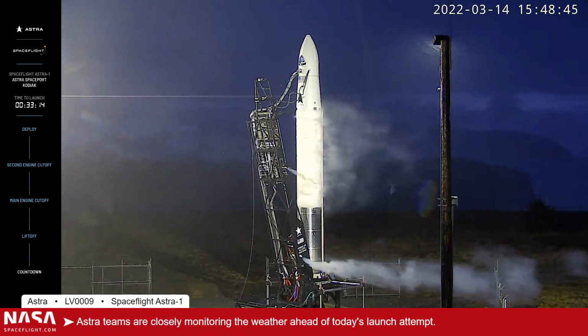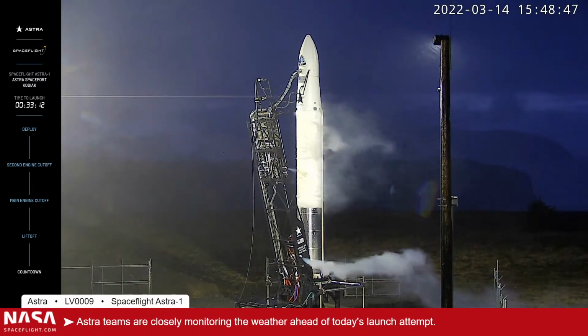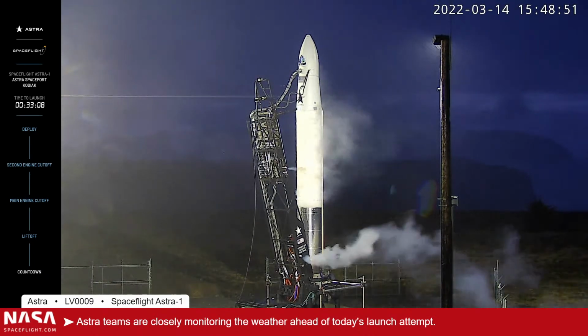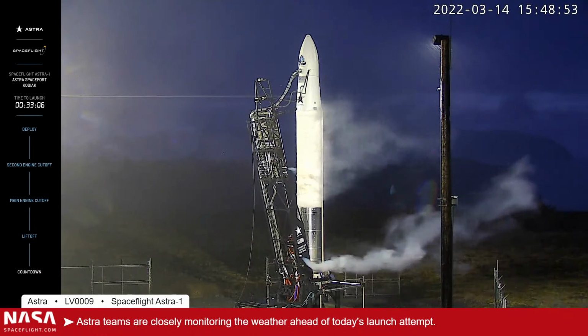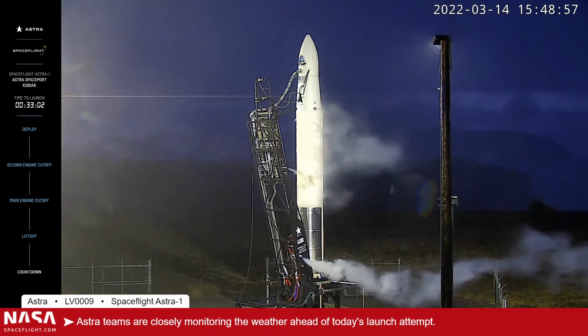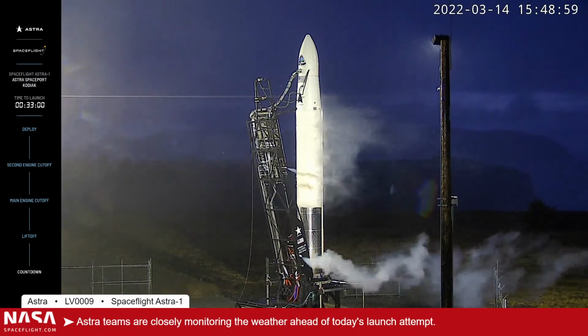So essentially the first stage is a lot of what you see here. So it's a pretty wide, pretty broad area of involvement on the production floor here. And it's essentially the vehicle that gets the upper stage high enough to take over the flight and deliver customer payload to orbit.